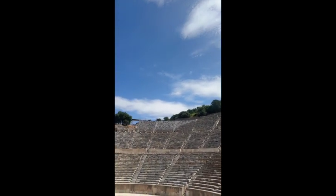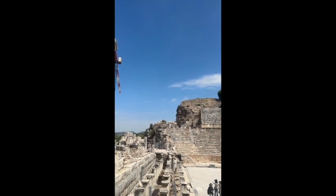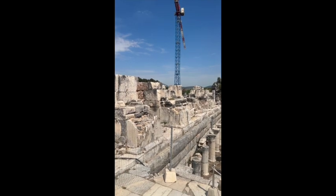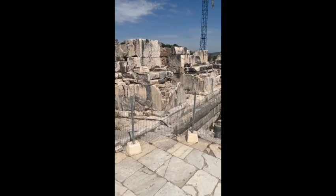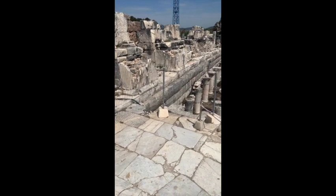In a minute I'm going to stop talking and let you listen to the acoustics. You can hear some people clapping in the background in the theater, and the acoustics are really pretty good for the theatrical performances that would have been done in this edifice.